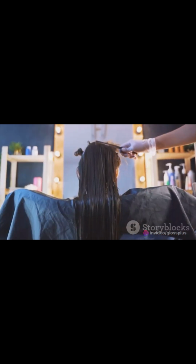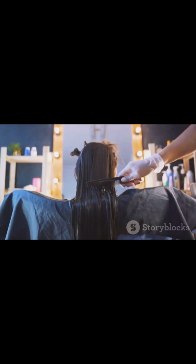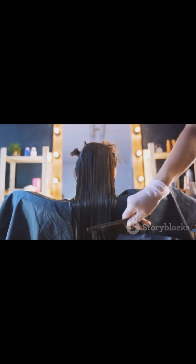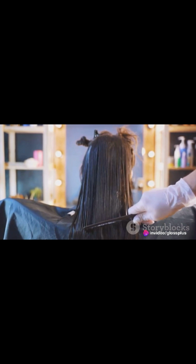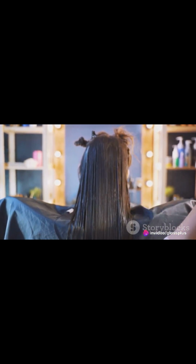Having already applied the Glossplus treatment to your hair, we're now ready to move into the second half of the process. This part is as crucial as the application itself, so make sure you're prepared to give your hair the love and attention it deserves.